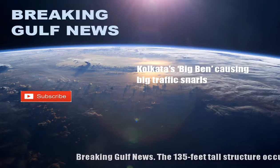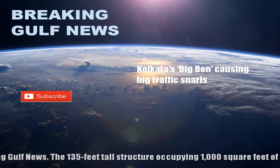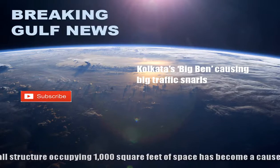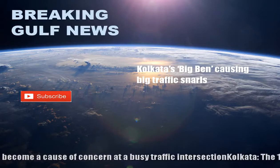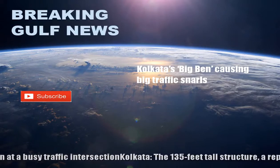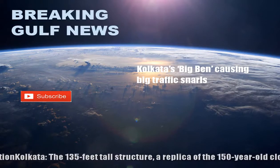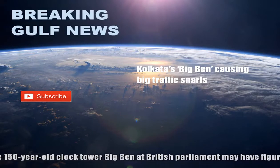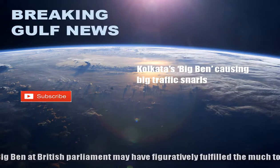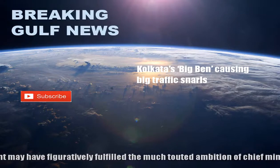A 135 feet tall structure occupying 1,000 square feet of space has become a cause of concern at a busy traffic intersection in Kolkata. The 135 feet tall structure, a replica of the 150-year-old clock tower Big Ben at the British Parliament, may have figuratively fulfilled the much-touted ambition of Chief Minister Mamata Banerjee of turning Kolkata into London, but in reality has turned into a nightmare for residents living nearby.